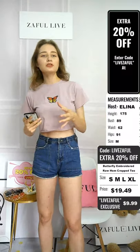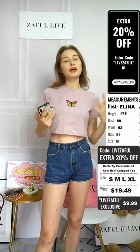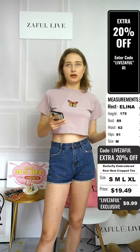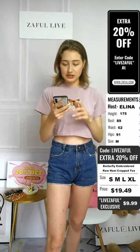If a girl is not so tall, like my height is 175, I'm wearing medium. Even if you're not so tall and you're wearing medium, it's gonna fit the same. So don't worry. And even if your size is large but you choose medium, it will fit you the same because of the stretchy material.